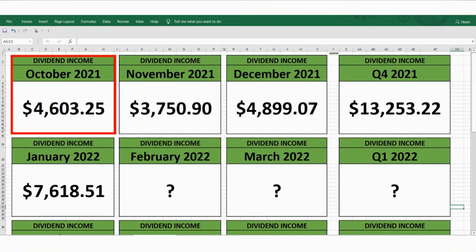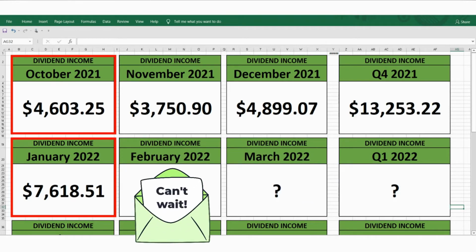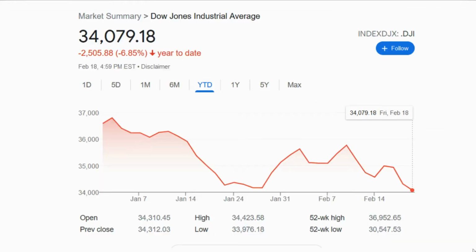Last month, if you recall, my optimizations resulted in my dividend income going from $4,603 to $7,618 in January alone. And in February, I'm also expecting a significant increase from the previous quarter, which I will review in just about a week.